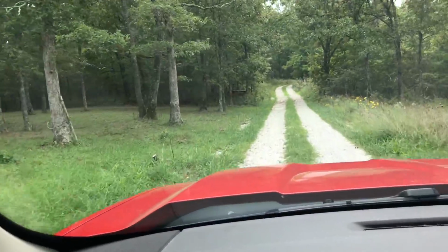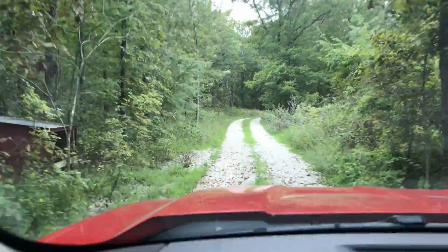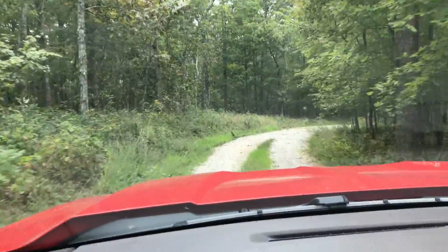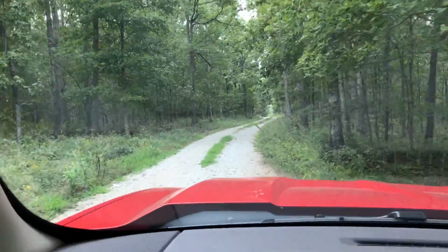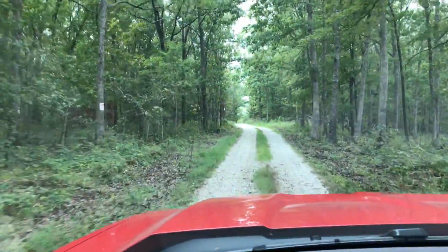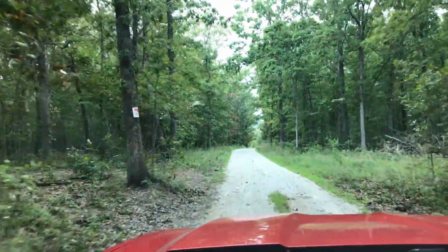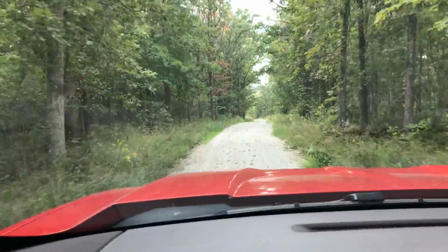But as you'll see in just about 2 minutes, this property has the same view. You can see it to the south for just miles and miles. Really nice situation. So great area for wildlife, deer and turkey. Big deer out here. We're in Wright County, Missouri. We're in southern Wright County. And we're already getting close to the property.